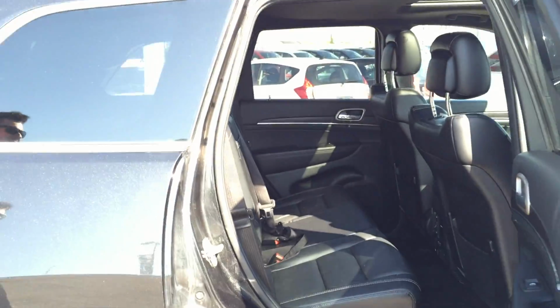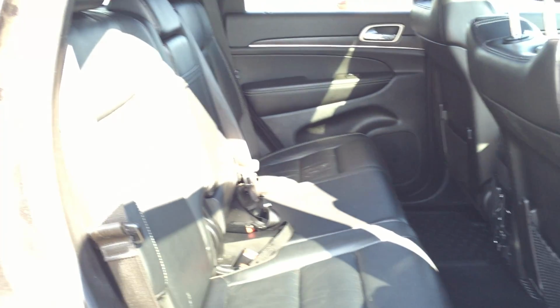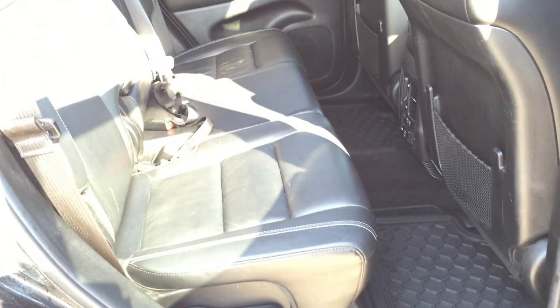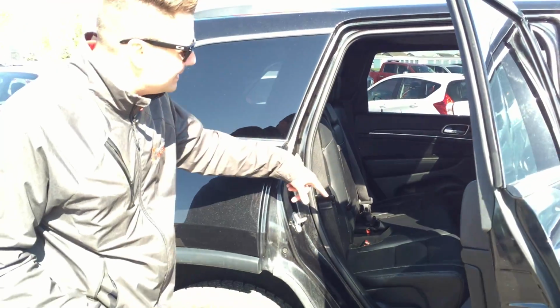The back seat has tons of space. It has that nice limited leather interior, which is easy to wipe down for kids. And it also has all kinds of fun stuff back here for them. My kids always ask me, Dad, I'm cold, do our seats heat up? Well, now you can say yes, because these seats heat up.